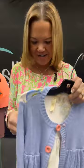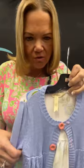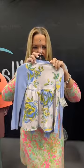Size 4 Matilda Jane sweater. Look at the back here. Oh, so cute. And there's the front. So you can put this over any of these cute little Matilda Jane things. It's going to look absolutely adorable. $11.21 on our live today when you comment sold space 61. Sold space 61 for this Matilda Jane sweater.